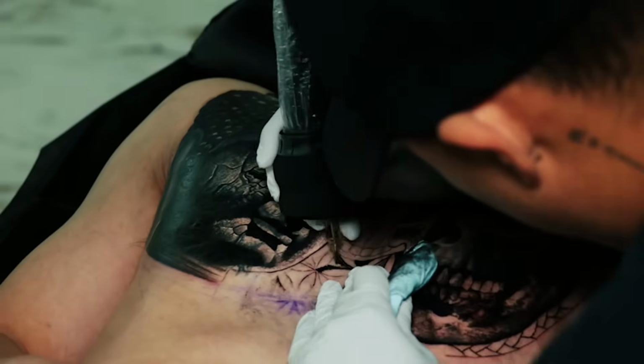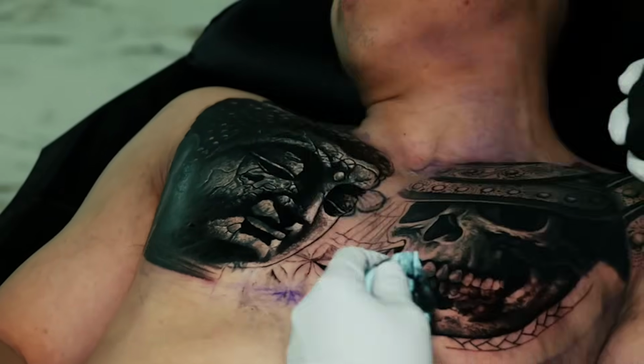The contrast, the highlight, the texture, the way it fits on my client, everything is just perfect, the way I envisioned it from the beginning.